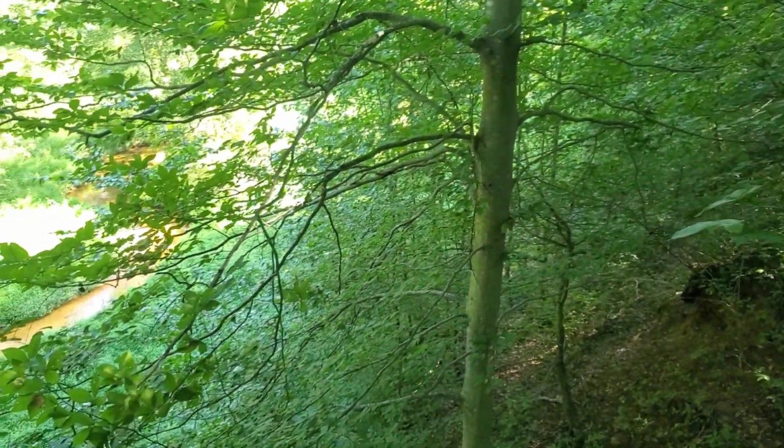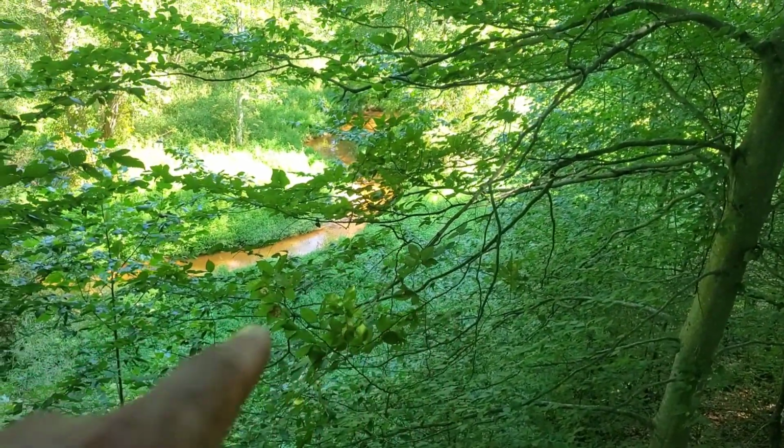Alright folks, as you can see, got the tree stand up. Once again, always wear a safety harness when you're working with tree stands and hunting from an elevated situation. Show y'all what we got. This is what it looks like. That's the swamp bottom, that's the creek.